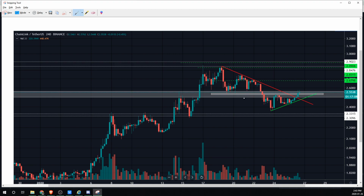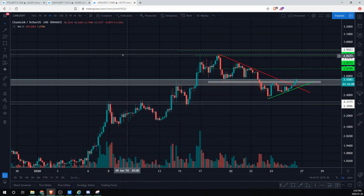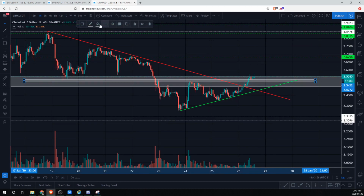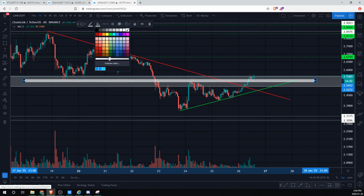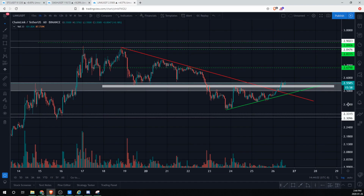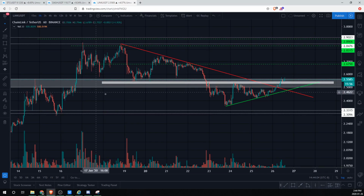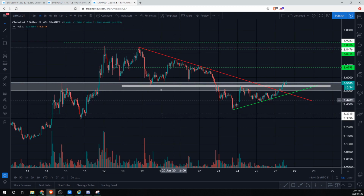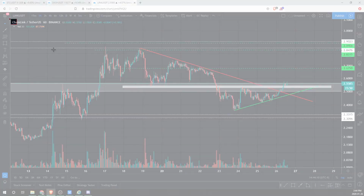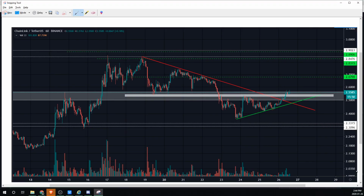On the 4-hour chart, we do see that this key level of support and resistance is now acting as our new level of support. We see that right here, and we'll talk about that on the hourly chart in a little bit more detail. So overall, let's just make this a little bit darker so we can see it within the chart. So we got a wider zone, which is going to be the bigger term, more, I guess, wider overall macro support and resistance zone. And then we see a more minor, smaller white zone within that zone, which is going to be the more granular detail.